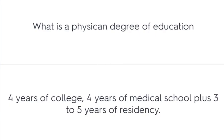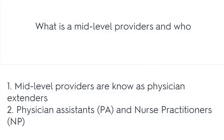What is a physician's degree of education? 4 years of college, 4 years of medical school plus 3 to 5 years of residency. What are mid-level providers and who are they? 1. Mid-level providers are known as physician extenders. 2. Physician assistants and nurse practitioners.